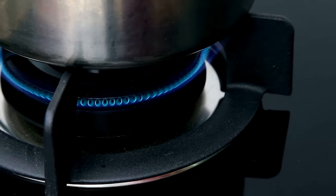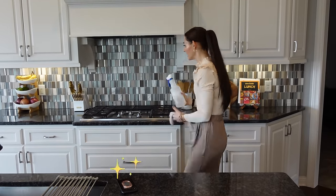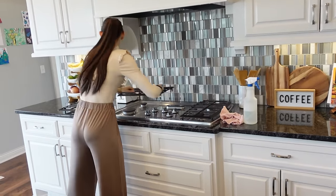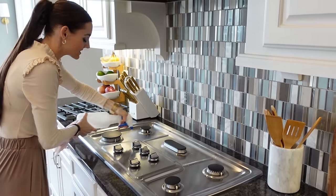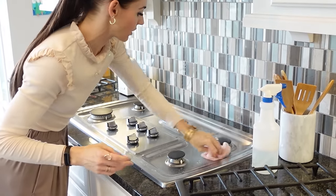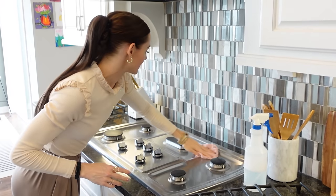So every time you cook a meal, and usually this is gonna be part of your evening routine anyway, go in, get your multi-purpose spray, and just do a quick wipe down of your stove. That way you're never gonna have that issue where you have all kinds of caked on grease and grime, and then you're spending hours trying to get it lifted up. You're just gonna go in here, wipe this down. Here's the moral of the story when it comes to this as well.